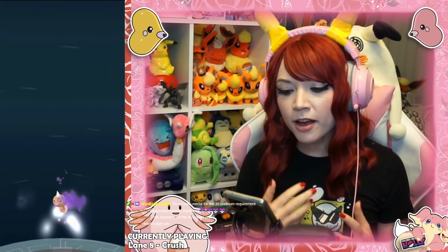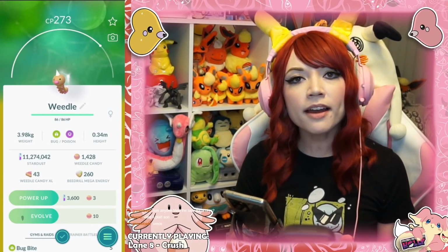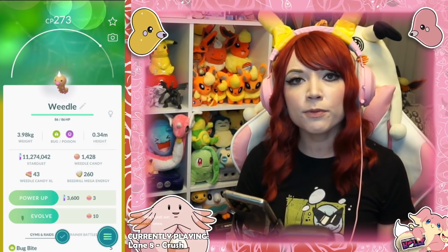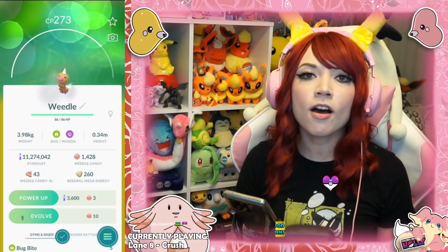The reason, guys, is because I'm still working on my purification medal. There is a medal under your avatar for your account that keeps track of how many Pokemon you are purifying. And if you haven't gotten that to platinum yet, then you want to make sure that you purify things before you transfer them. Otherwise, you're wasting that opportunity to earn a platinum medal on your account.